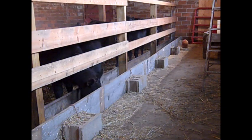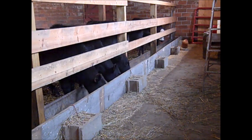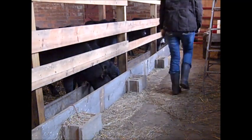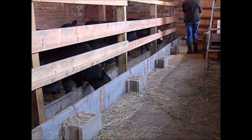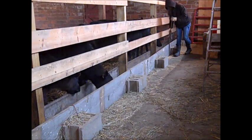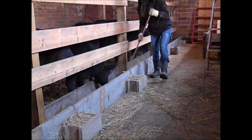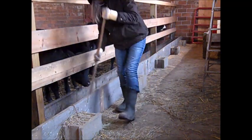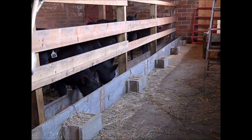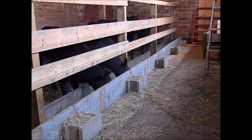Alright, the first thing I gotta do is sweep out the bunk. You can see there's a chicken down there, and usually the chickens go through and eat up any leftover grain, but they also poop in there, and so I want to sweep that out because the calves do not appreciate that at all. Using one 5-gallon bucket. Show you what the feed looks like after I pour it in.